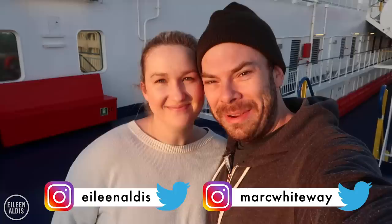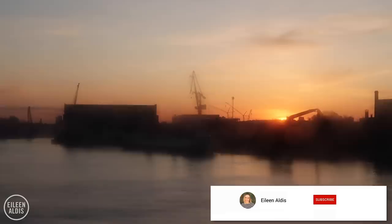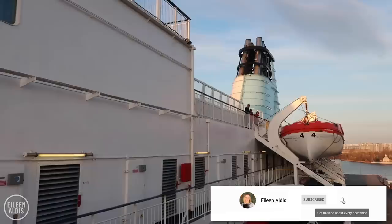Russia welcomes us. Yeah, exactly. We are here. It was so nice to open the curtains in our cabin this morning and see the sunrise coming up and know that that was Russia outside the window. It was pretty cool. Yeah, super cool.